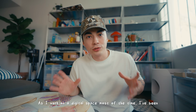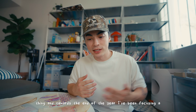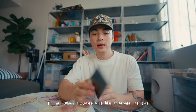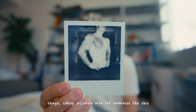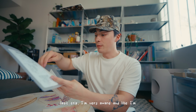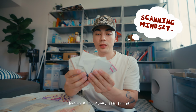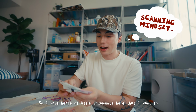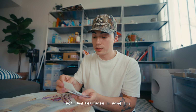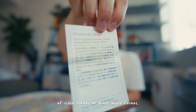As I work in a digital space most of the time, I've been really getting into this mixed media thing, and towards the end of the year, I've been focusing a lot, whether that's just scanning things, taking pictures with Polaroids like this. It's fun because when I'm traveling now, especially on my last trip, I'm very aware and thinking a lot about the things that I want to bring home and scan. So I have heaps of little documents here that I want to scan and repurpose in some kind of video format or mixed media format.